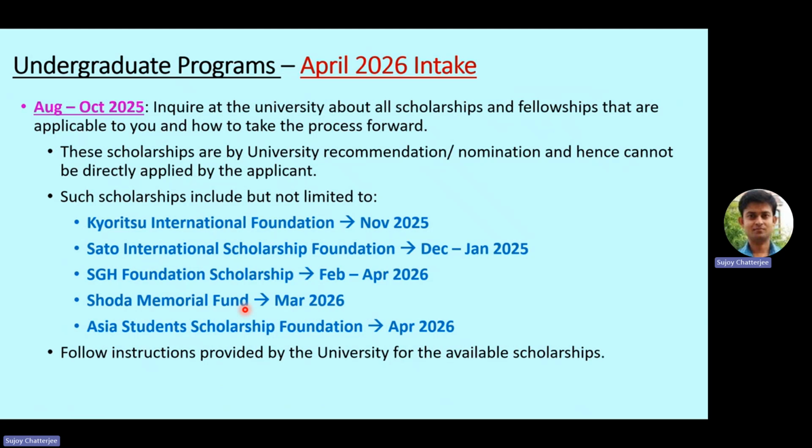Such scholarships include, but are not limited to, the Kyoritsu International Foundation Scholarship, which we just discussed in our previous video, then Sato International Scholarship Foundation, SGH Foundation Scholarship, Shoda Memorial Fund, Asia Student Scholarship Foundation, and there are several others, which are directly nominated or recommended by the university for you. Depending on your academic qualifications, they will set the ranking of all the students who have been offered admission, and then they will nominate you for these scholarships.